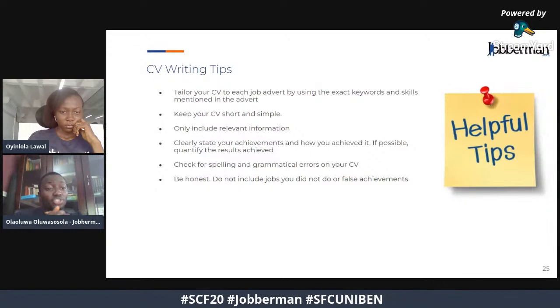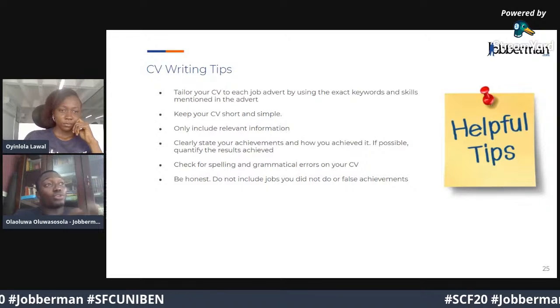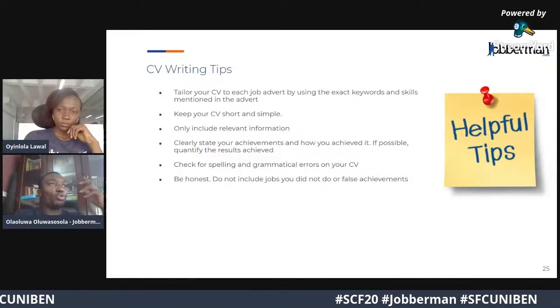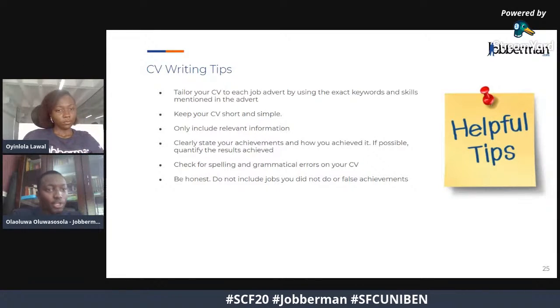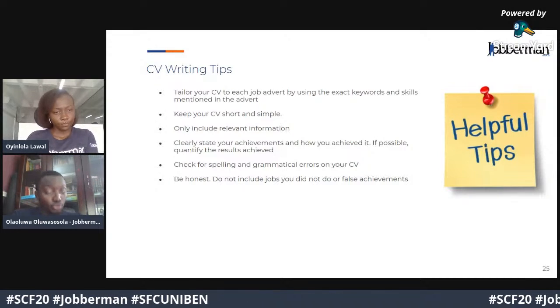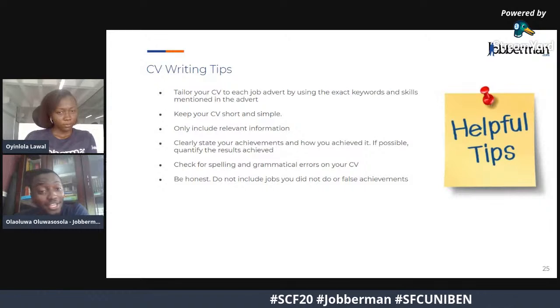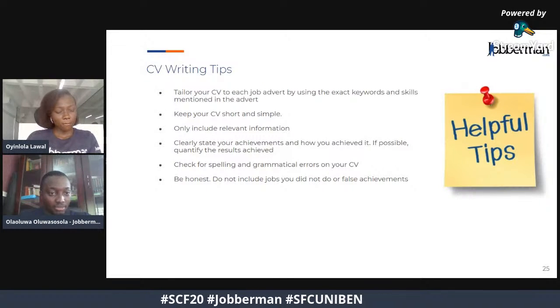So as a young school leaver, you're trying to get a job. It is your duty to look at, oh, I'm looking for a job in human resources. Go online, look for job descriptions for people in that field. What are the things these employers are looking for? Do I have them? If I don't have them, I start acquiring them, right?